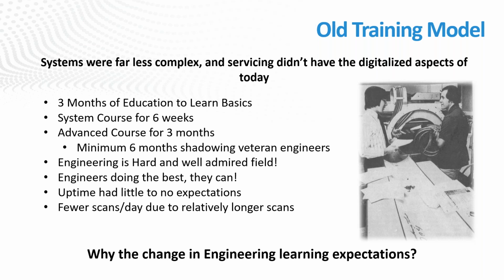At that time, people looked at the imaging engineer, the biomed, the people working in the hospital, like, wow, these guys do possess a certain level of knowledge. They're actually well admired and they do hard work. Everybody felt that the engineers were actually doing their best, and there was no expectation beside that the engineer would do everything they can. The expectation of uptime at that time was, you're going to do your best to get the system up. Okay, we believe that you're going to open the wiring diagram, you're going to read. That's a liability nowadays if the engineer reads on site.